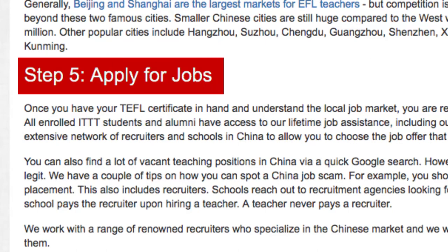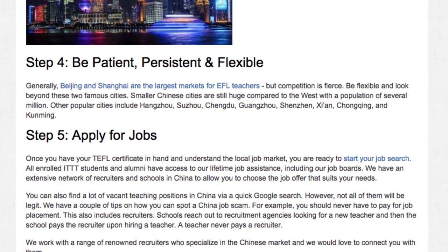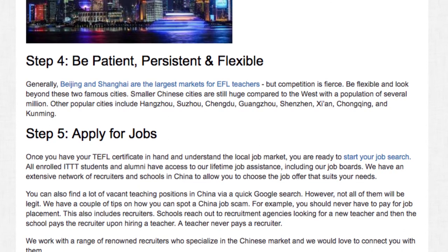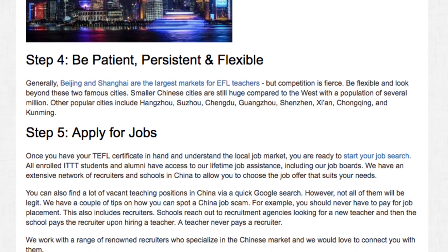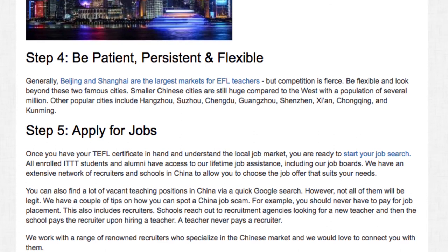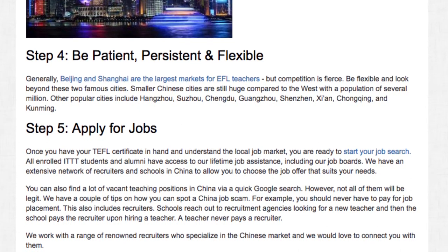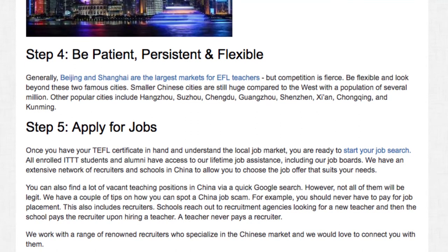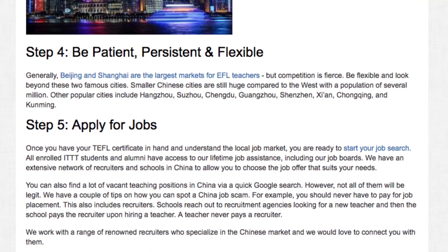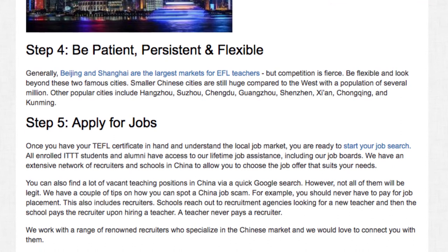Step 5. Apply for jobs. Once you have your TEFL certificate in hand and understand the local job market, you are ready to start your job search. All enrolled ITTT students and alumni have access to our lifetime job assistance, including our job boards. We have an extensive network of recruiters and schools in China to allow you to choose the job offer that suits your needs. You can also find a lot of vacant teaching positions in China via a quick Google search. However, not all of them will be legit.